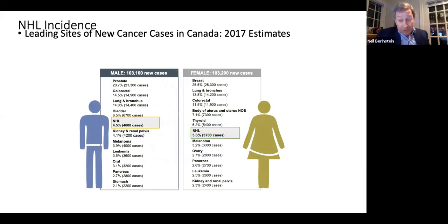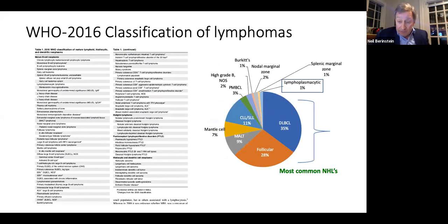So to start off with, Waldenstrom's, as you know, is not a very common type of lymphoma. In Canada, it's estimated that there may be up to 8, 9, 10,000 new cases of lymphoma a year. And Waldenstrom's is this little thin wedge piece of the pie over here. It's about 1%. So you can imagine if there's 10,000 new cases of lymphoma, there's about 100 new cases across Canada of Waldenstrom's each year. And so that's not a lot.